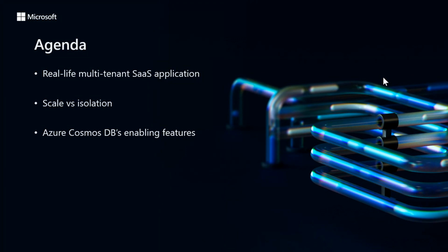I'll then talk about the challenges specific to building these kinds of applications, especially the conflicts between the need to scale, the need to isolate customers effectively, and the need to manage costs. And then I'll describe the Azure Cosmos DB features we use to achieve this.